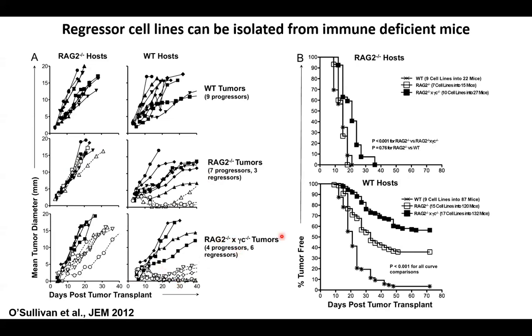Okay. And then when we do a cumulative experiment over, I think, about 4 or 5 years, looking at 9 cell lines in 87 mice, these cell lines all grew very well when they're derived from wild type animals. But when you generate cell lines from immune deficient animals, you can see, 15 cell lines we tested here in 120 mice, that some of them fail to form tumors. And then from the RAG gamma knockout animals, even more of them fail to form tumors in a wild type host. In a RAG host, they all form tumors. Okay, so these regressors are undergoing spontaneous rejection by the immune system.